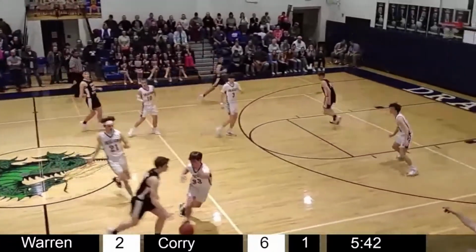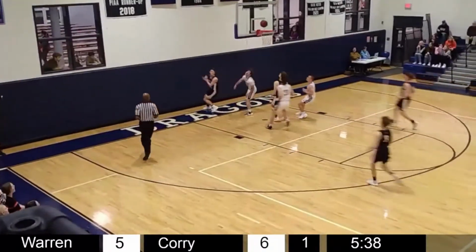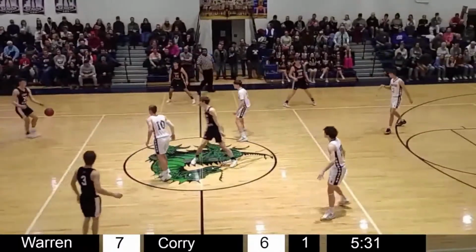Quick putback there by Barnes. And there's a steal by the Dragons. Hoffman goes coast-to-coast. Layup is good, and the Dragons have their first lead of the night. It's 7-6. Becker poked that one away, and it went right to Connor Hoffman.